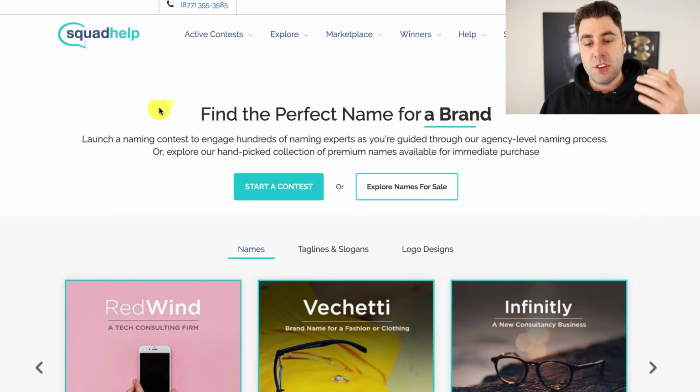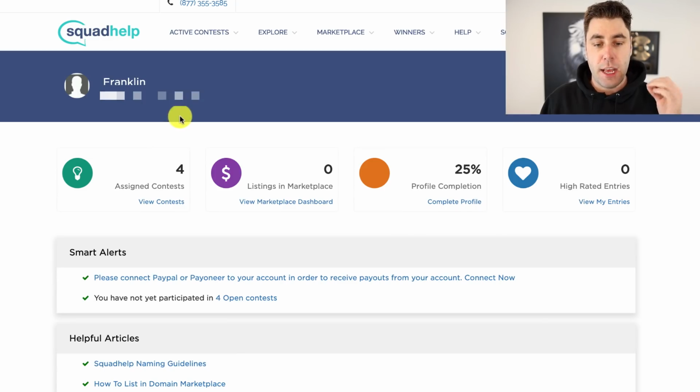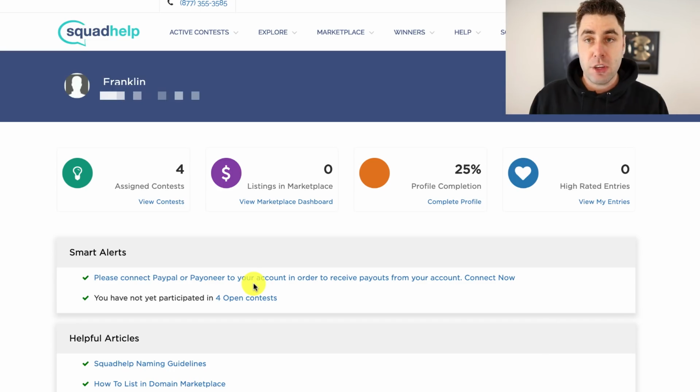Now, once you actually sign up to this website, guys, you want to go to the dashboard and just connect your PayPal account so you get paid. So you go down here and it'll say Smart Alerts. You want to connect your PayPal or your Payoneer account so you can actually get paid the money into your account.